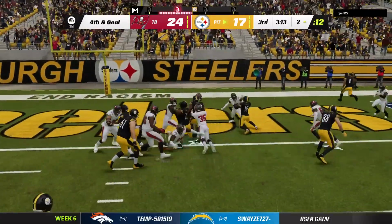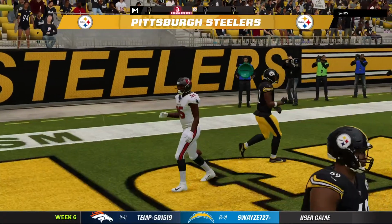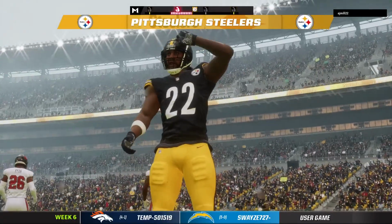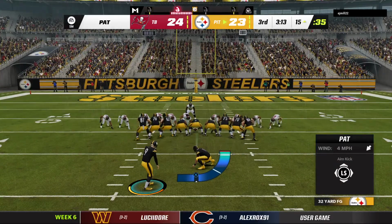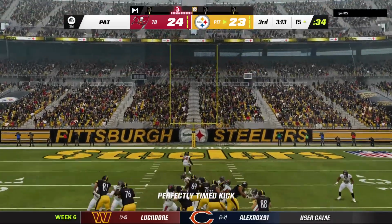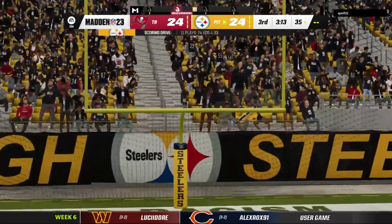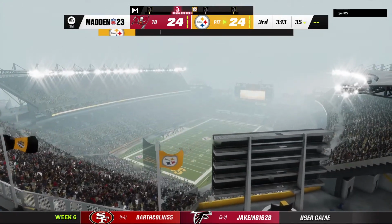They run for it with Harris. And he's in. Touchdown, Pittsburgh. Najee Harris taking it in from 2 yards out. And the Steelers' decision to go for it pays off with 6 points. Boswell good with the extra point. And that will tie us at 24.